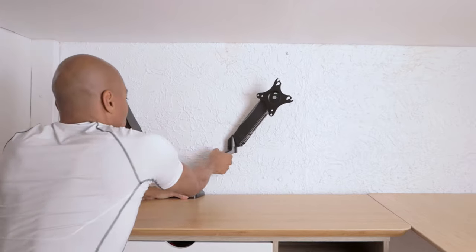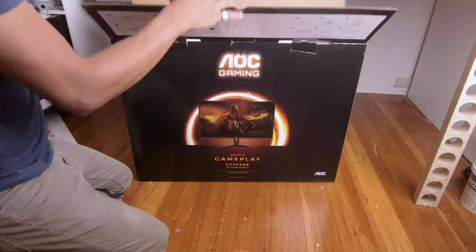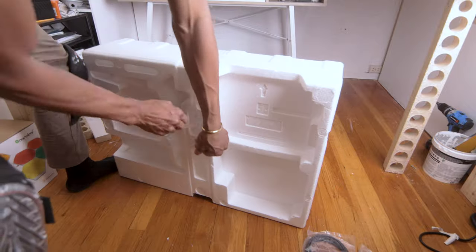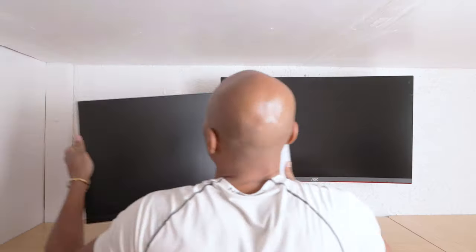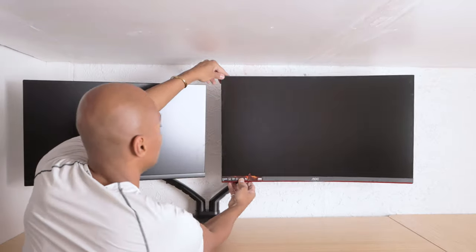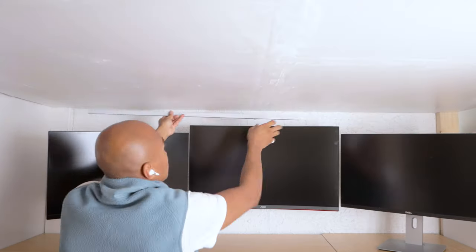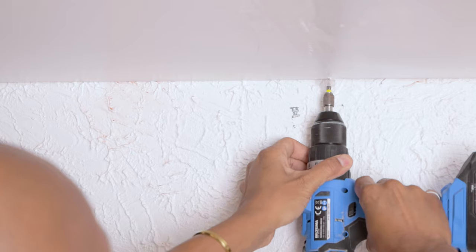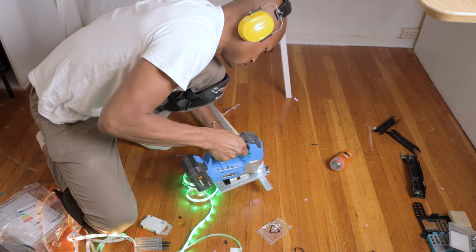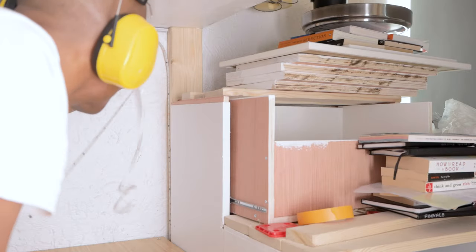And then I attached a dual arm on this side and bought a bigger screen that I can use on the center of our computer setup. I added some LED strips on the corner of the ceiling to have some light in our editing studio.